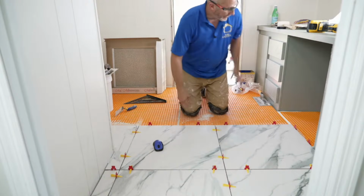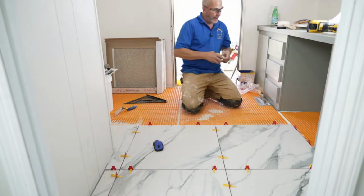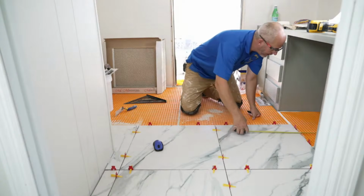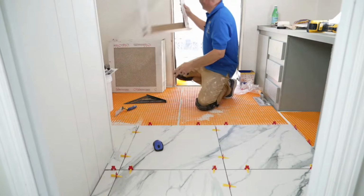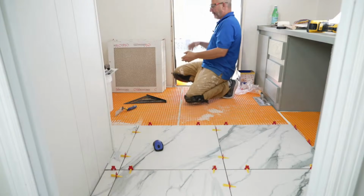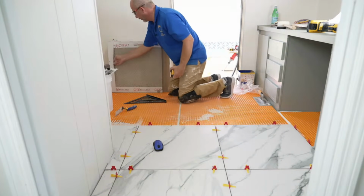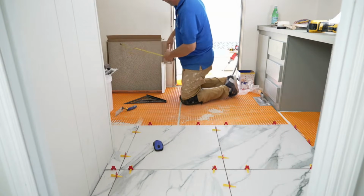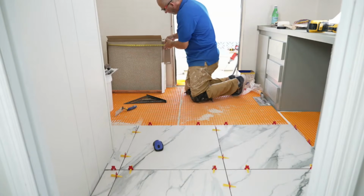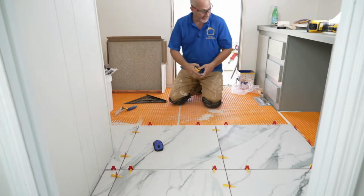All right, here we go. Let me get a measurement for underneath here. 24 exactly. Well, I actually haven't even measured this tile yet. I'm wondering if it's 24 exactly, probably 23 7/8, right? Most tile nowadays is made just a little smaller to account for a grout line. Okay, this one's 23 5/8. It's close enough.